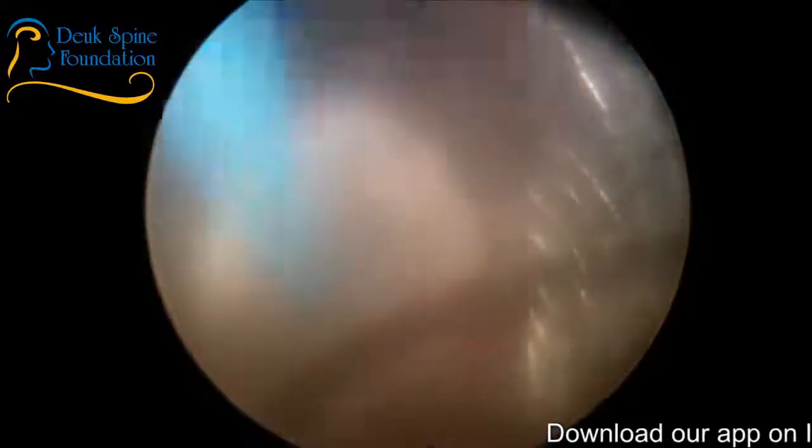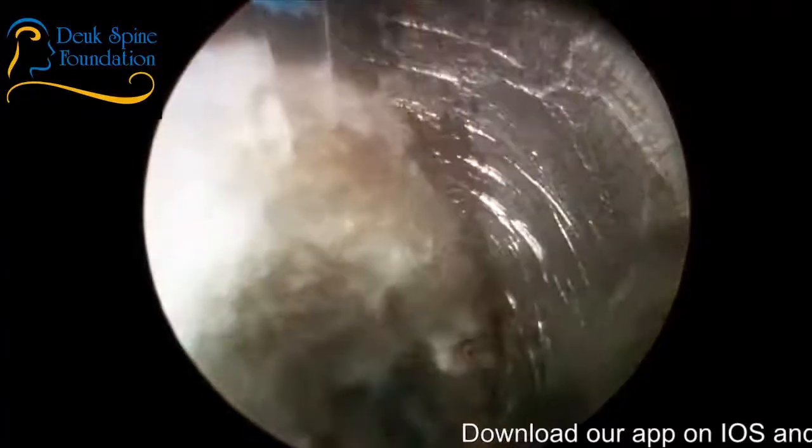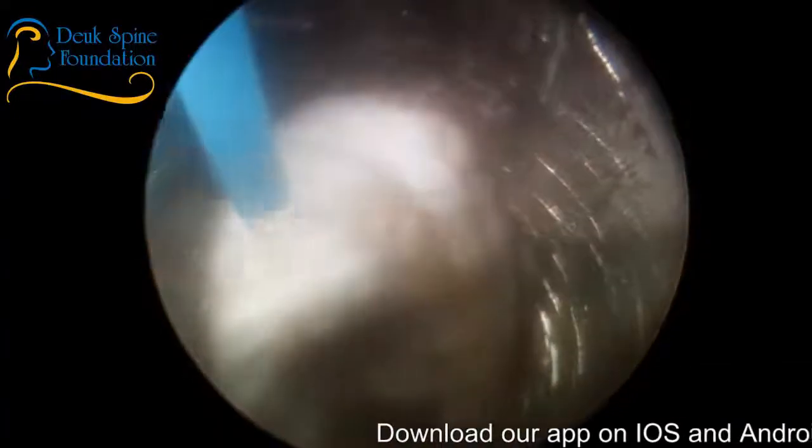Definitely an issue with that lens. You see it.